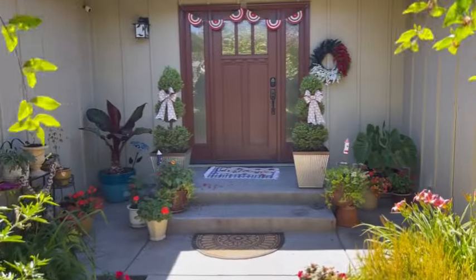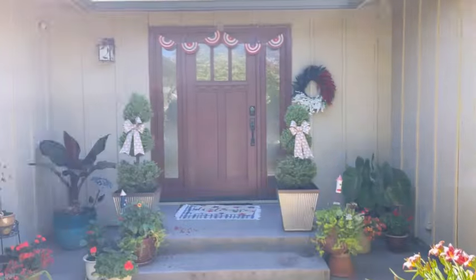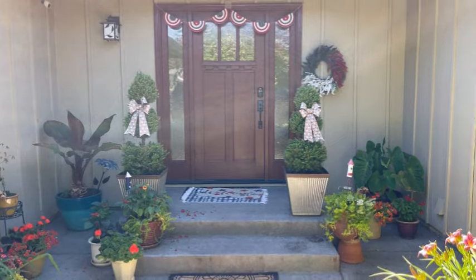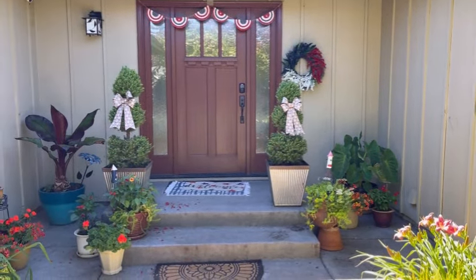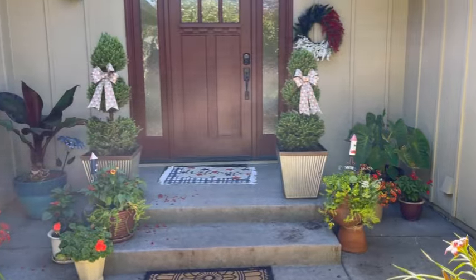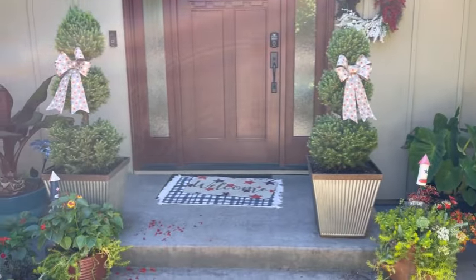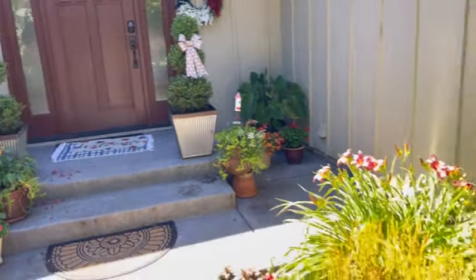So this is how the front entry is looking right now. And if you haven't seen the video where I zhuzhed this up for the 4th of July, I'll link that below. I definitely have had some comments from friends and neighbors as they approach that it feels welcoming, it looks cute. So I really like the way my topiaries look with their little bow ties and the swag and the wreath and the little entry rug. It really makes a nice impact here in my front entryway.